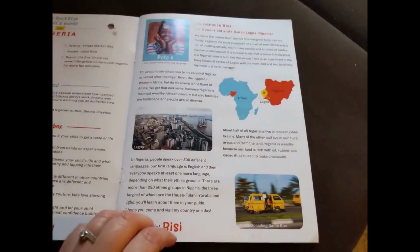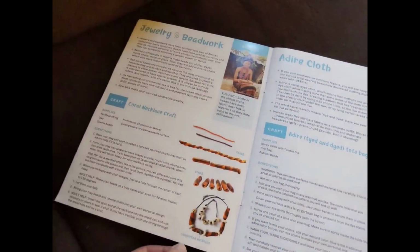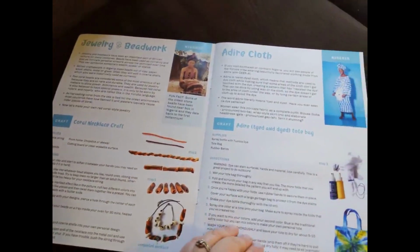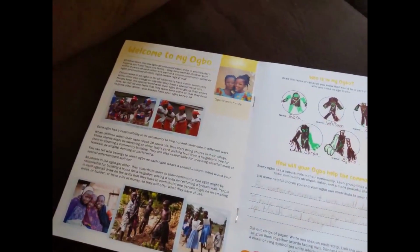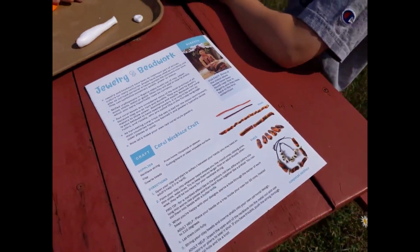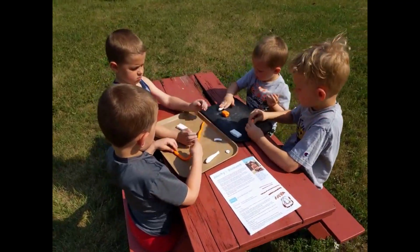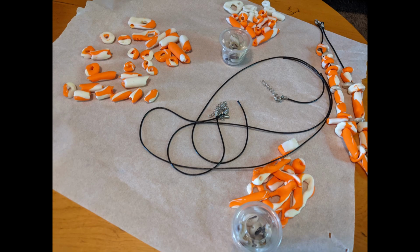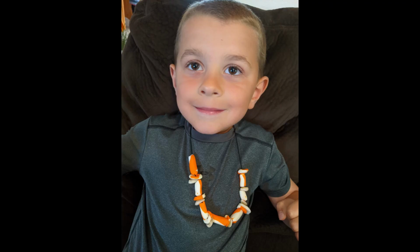After that, each page tells you about the craft that you'll be doing. It covers why each craft is important to the people group and how they source the items needed, and includes fun facts also. The boys enjoyed making their coral necklaces. They learned how to make a marbled effect and how to make them with beads, and how to dry the clay out before stringing them on with the shells as well.